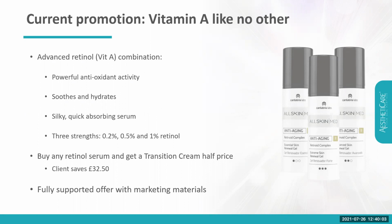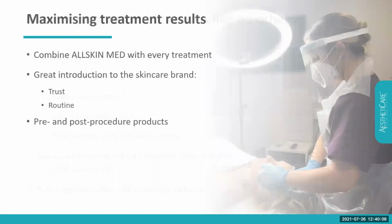But this has gone down so well, and without doubt, the vitamin A's are a real powerhouse treatment product in the range. So with ALLSKINMED, you can really use it to maximise your treatment results. You can combine it with every treatment. It's going to sit alongside it really easily because we know it's not going to cause too much aggression on the skin. But it's also a great introduction to the skincare brand.